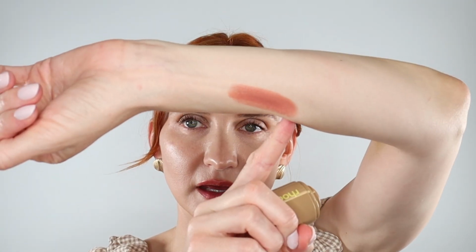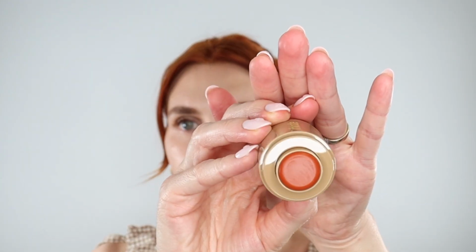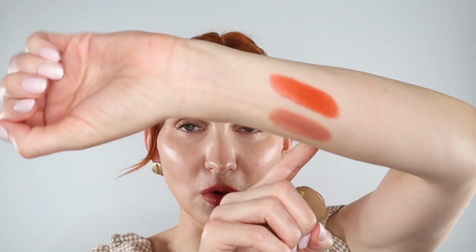Now, the shade Tan Line is described as a pinky tan. Here is Tan Line. And Sun Soak is described as a spiced orange. I think this is going to be a very beautiful, ooh, I was gonna say this could be a great fall color as well. It's very beautiful, kind of like pumpkin rusty orange.